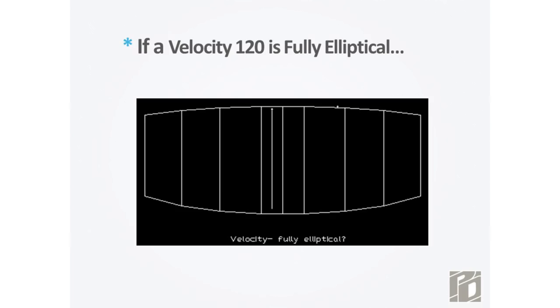Just to recap from that little seminar, here's the Velocity, and that is the planform shape, the leading edges at the top, trailing edges at the bottom, and that canopy most people would think of in our sport as fully elliptical. It's high performance, fast, cross-braced, zero-P, tiny, experts only, right?